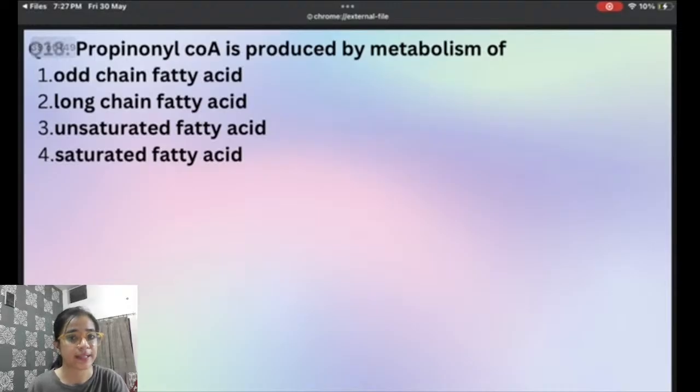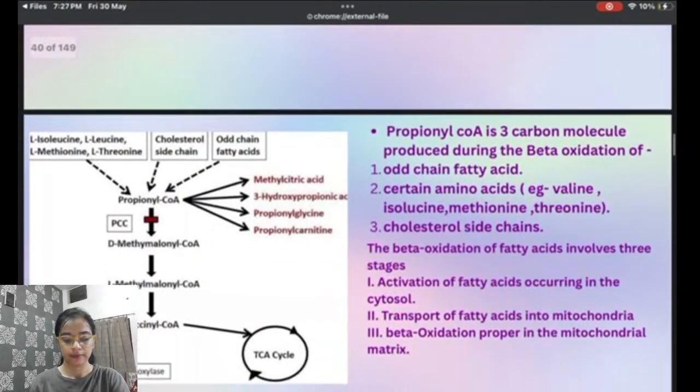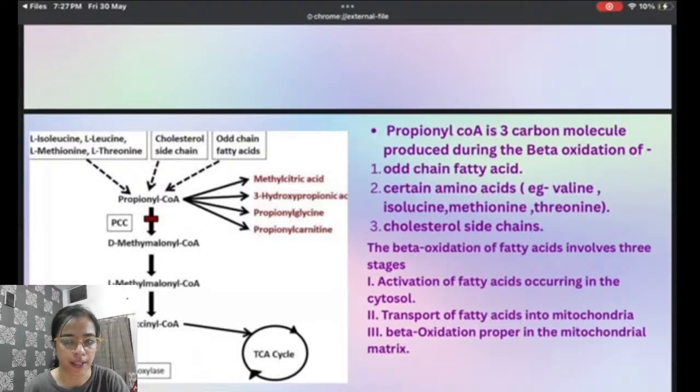Propionyl coenzyme A is produced by the metabolism of lipids. Propionyl coenzyme A is a 3-carbon molecule. First is the oxidation of odd chain fatty acids. It can also come from certain amino acids like valine, isoleucine and threonine, and from the cholesterol side chain.